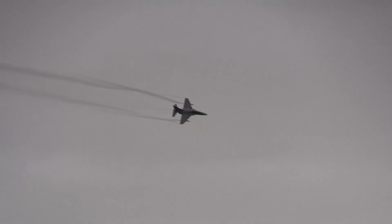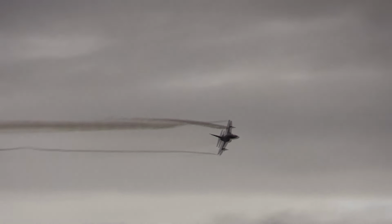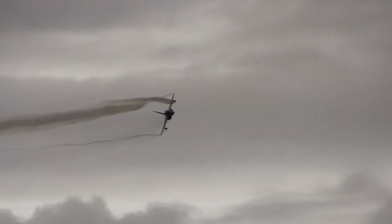Following a complete spin on the horizontal axis from inverted flight. Like in a music sheet, the maneuver is called Tonneau in quattro tempi.